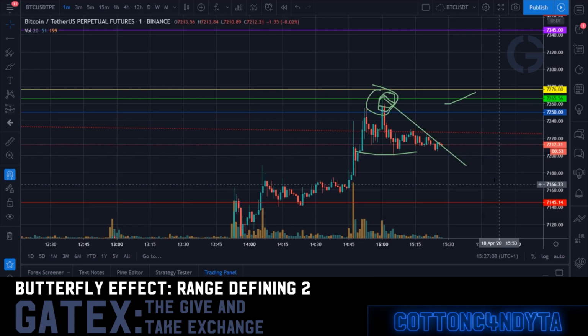This is easy to play, to re-long this, or I guess what would have been the real level here. Let me redraw this. The real level would have been this guy right here, right? That's what's holding the whole move up against this, right?